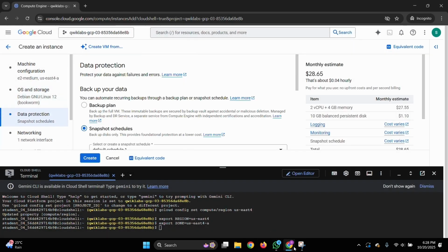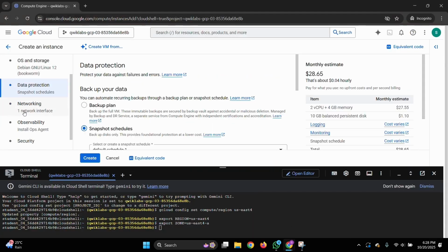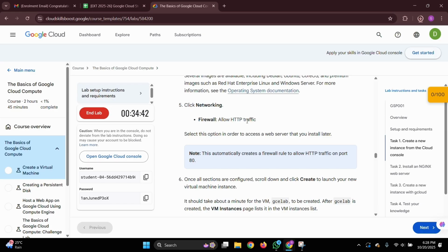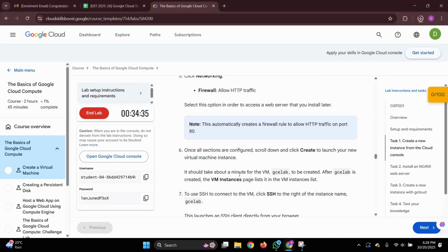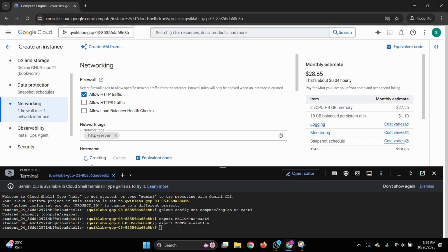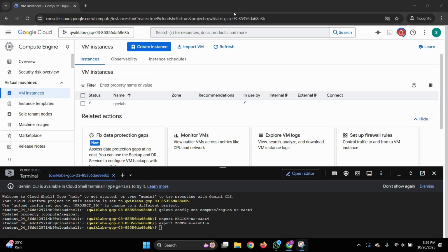Next, go to data protection. Data protection is the same, no changes needed. Go to networking. Here they have asked you to allow HTTP traffic. Just select the option. Next, once all of it has been selected, just click create. It will take some time to create the virtual machine.